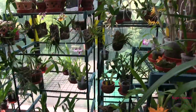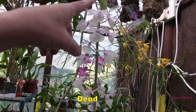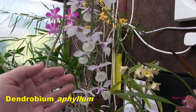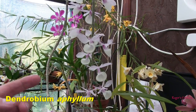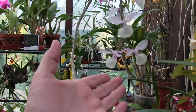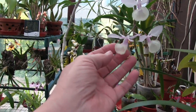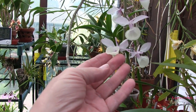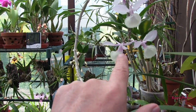And then coming along the top here, we've got the Dendrobium aphyllum. That's now fully open. All the blooms are open. And these fade quickly. They don't hold their colour long, and they don't last long either, come to think of it. So if you look down here at these lower blooms, the first to open, virtually no veining inside the lip until you get right deep down in. The veining is on the outside.